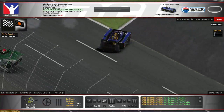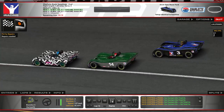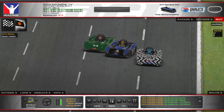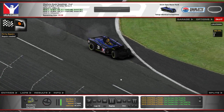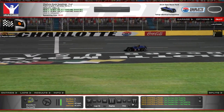A crossover by Hartwell. He took it underneath onto the apron to get inside. And they were side by side, made some contact. They both hit the wall. It was a matter of who could flip the farthest and who could pop it back in the right direction quick enough. So that'll do it, folks, for heat race number 1. Up next, the final heat race of the day.